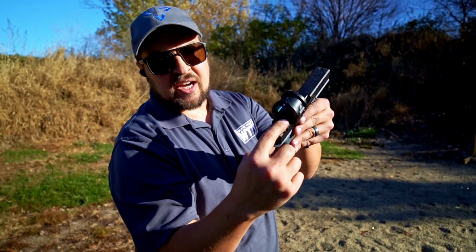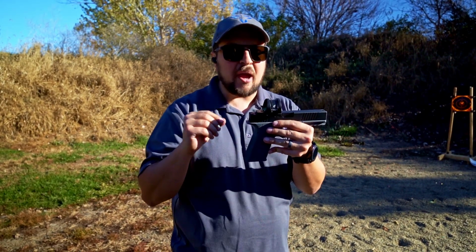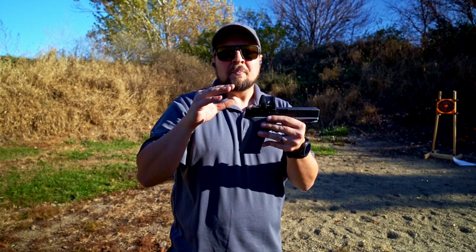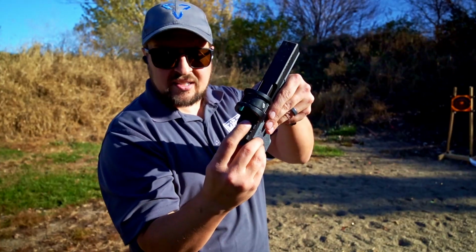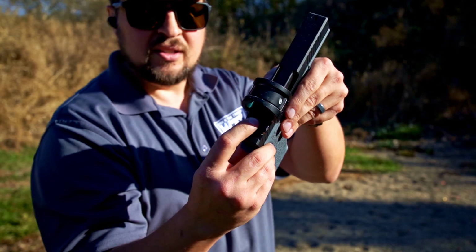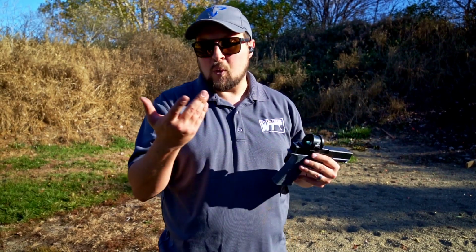Now, I will say, the section down here that the laser is sitting in, first of all, the base on this Cyelee is one of the smallest bases on an RMR footprint that I've seen. This thing is about 1/4 of an inch thick, looks like a little bit less, which is significantly less than the majority of the other dots with this footprint. Not only that, the area down here where different things like dirt or water could get held is significantly smaller than a lot of the other dots. What that means in the long run, I'm not sure. That's what we're out here to test.